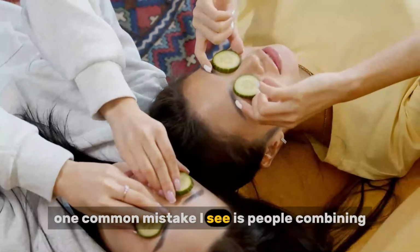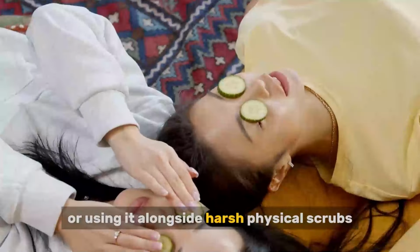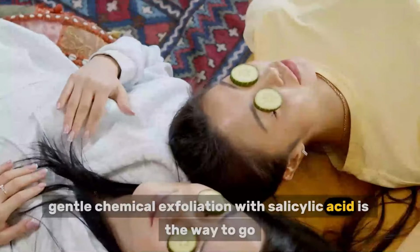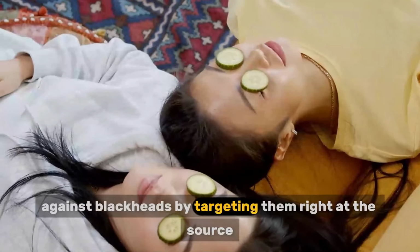One common mistake I see is people combining salicylic acid with too many other active ingredients at once, or using it alongside harsh physical scrubs. Gentle chemical exfoliation with salicylic acid is the way to go. This foundational step will make a huge difference in your battle against blackheads by targeting them right at the source, dissolving that gunk from the inside out.